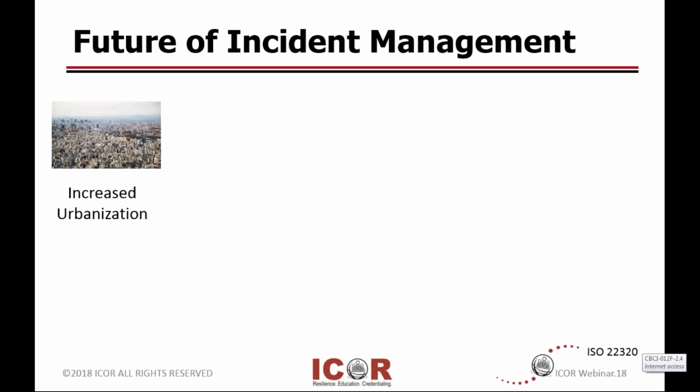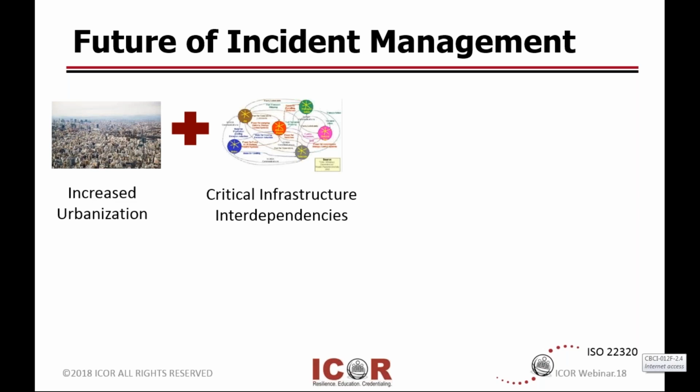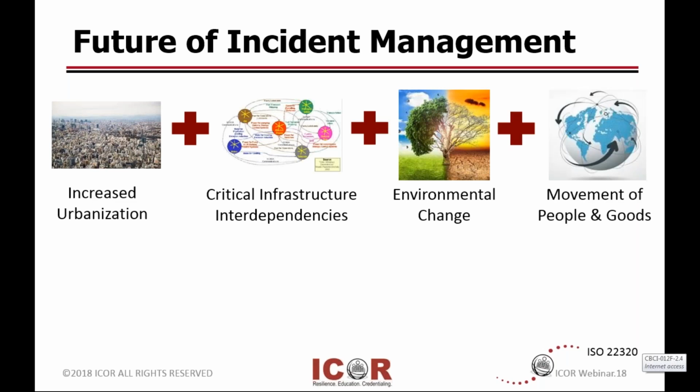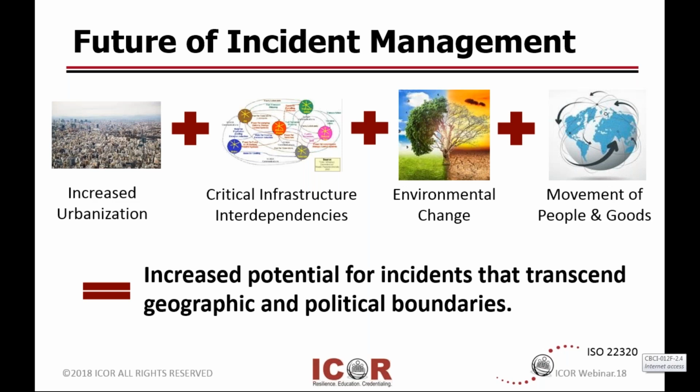So factors such as increased urbanization, critical infrastructure interdependencies and dependencies, social economic dynamics, we've been talking a lot in the news about environmental change. We've got animal and human diseases that get heightened with the movement of people and goods across the world, have really increased the potential for disruptions that transcend geographic and political boundaries, and that are going to impact your incident management capability. So my challenge to you is to start thinking about how you can do your planning to consider not just your local venue, but also how you're going to interact with other organizations and with other governments if you're in other countries as well.